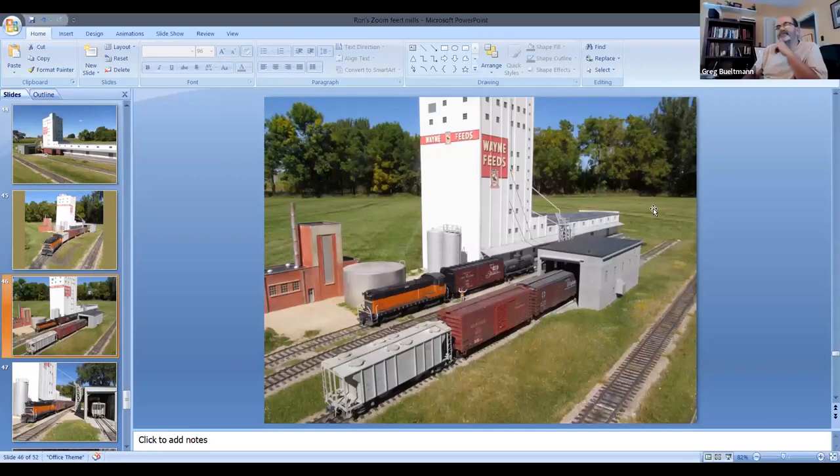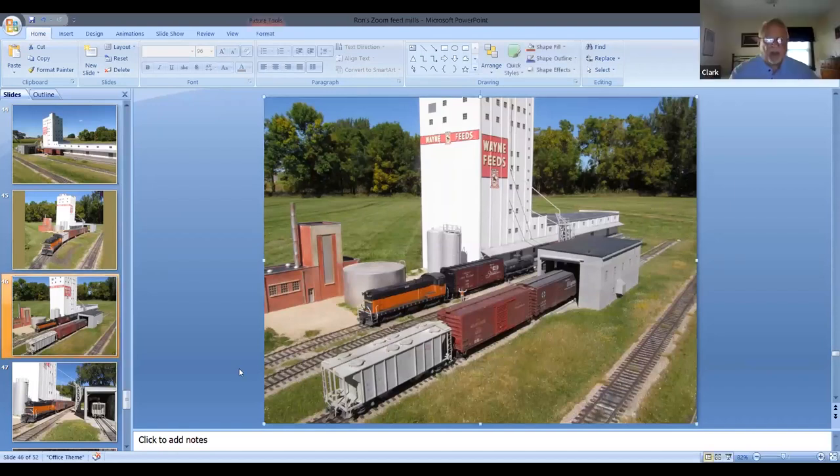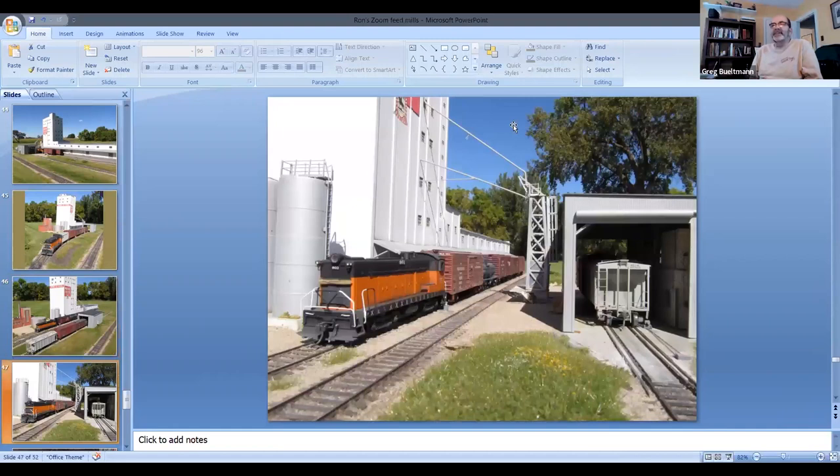Beautiful. Well done. Yeah, so there's something to be said for taking outside photos. You know, you've got the real trees and the real sky and all the shadows. I know a lot of guys can go into Photoshop and replace the model sky with real sky, and that helps a lot.